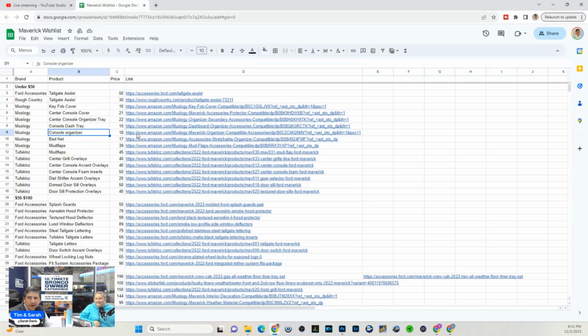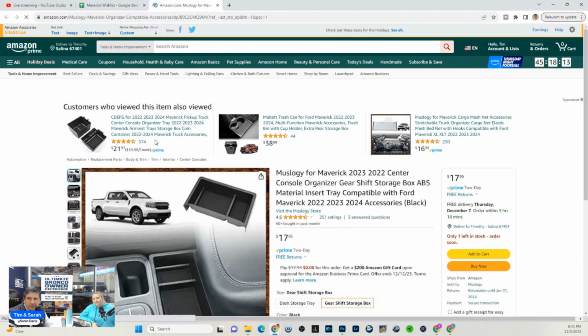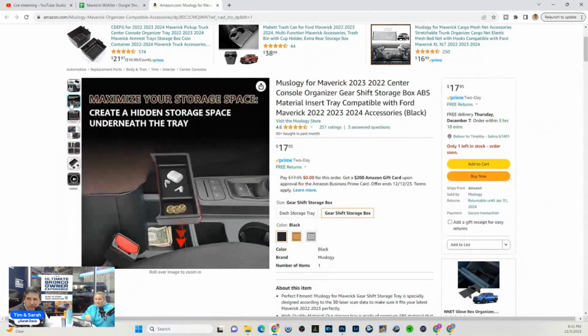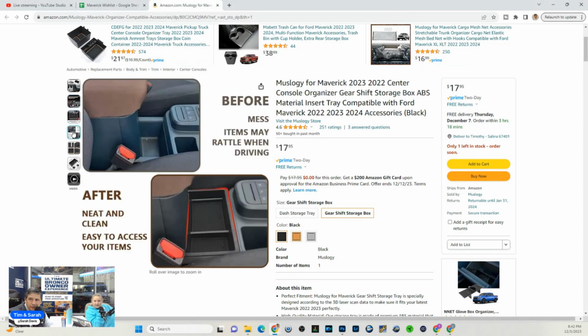Okay, console organizer. So that's right here. It's kind of cool. Instead of it just being the tray, you can see the tray there, and then you can put it in. It creates a hidden storage space. I didn't see that. See, you can put things in there, all the way down to the bottom of that. So yeah, you can put things underneath it. There you go, it's your before and after. I like that. Pretty cool.